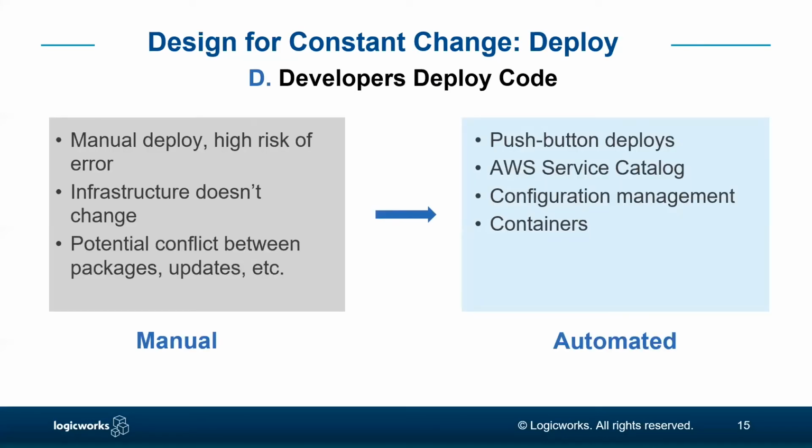For my developers, just piggybacking on what Felipe shared earlier, manually deploying code presents a higher risk of error and has the potential to bring down entire systems. There's also the challenge of managing conflicts between application packages and updates across a fleet of distributed systems. Now, through the use of a service like AWS Service Catalog, we can create pre-approved templates, and these templates are what you use to launch your infrastructure resources, so that developers can self-service the deployment of that infrastructure.